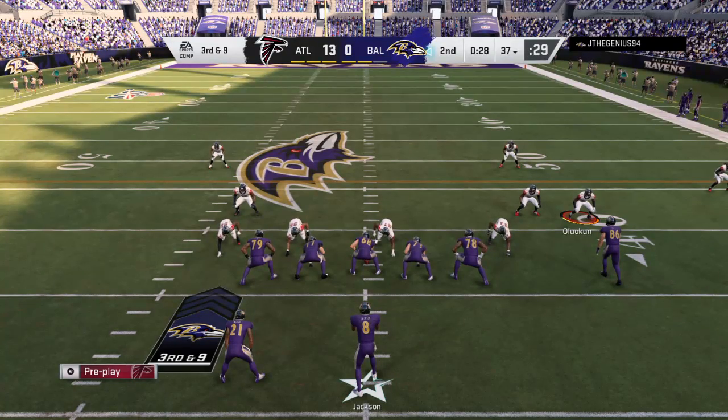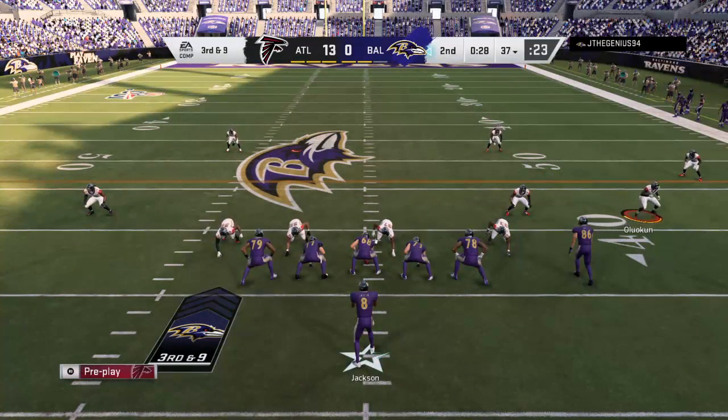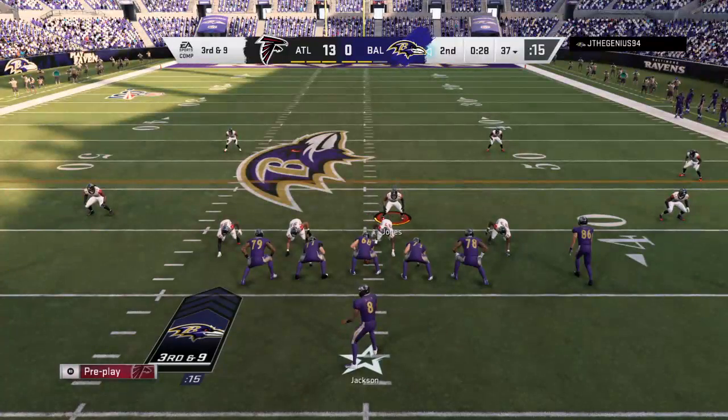Hey, switch gears, switch gears. 66, bullet, half. Watch the ship, watch the ship. Tight dog, tight dog.